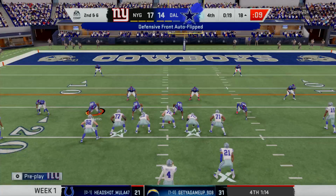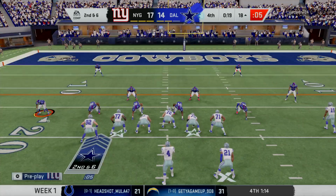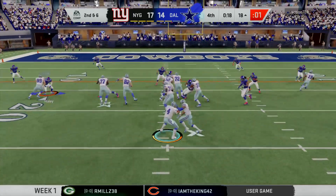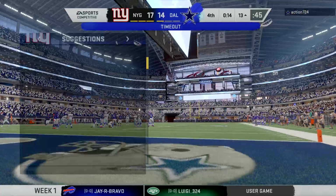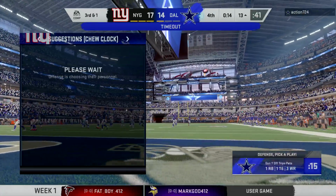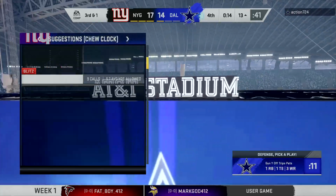There we go. Go ahead, guys, stay in situation. There we go, going to 53. Here we go. On 2nd down, it's Elliott. And he's going to fight his way forward here for a modest gain. The Cowboys going to use their 2nd timeout now as they stop it with 14 seconds to go in the game.